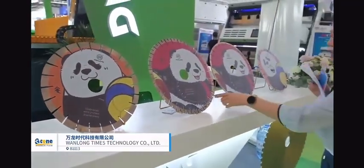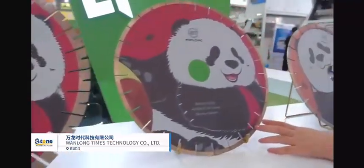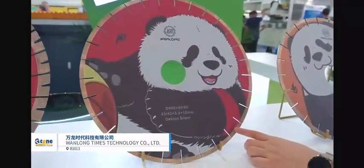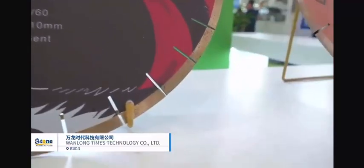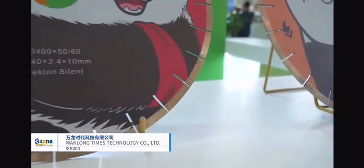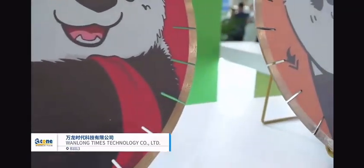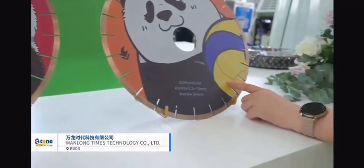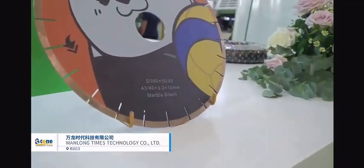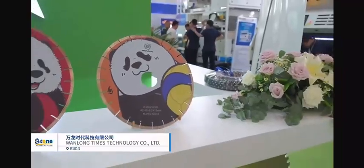And also the coarse blade, and this one is the Deccan blade. It's also very popular right now because with a special formula, you can minimize the chipping while cutting. And also here is a standard marble blade. We can make special printing for the blades.